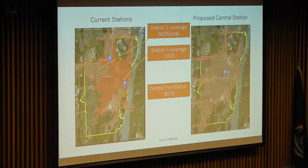But looking at the one on the right, having a centralized location, and I can tell you that location is in a very generalized grid of West and Fort Street, we would meet that standard of 4 minutes response 90% of the time within our community. It also has a couple of numbers to note. Station one's coverage is 7,823, the population that station serves within 4 minutes. And station two currently serves about 14,000 in population.